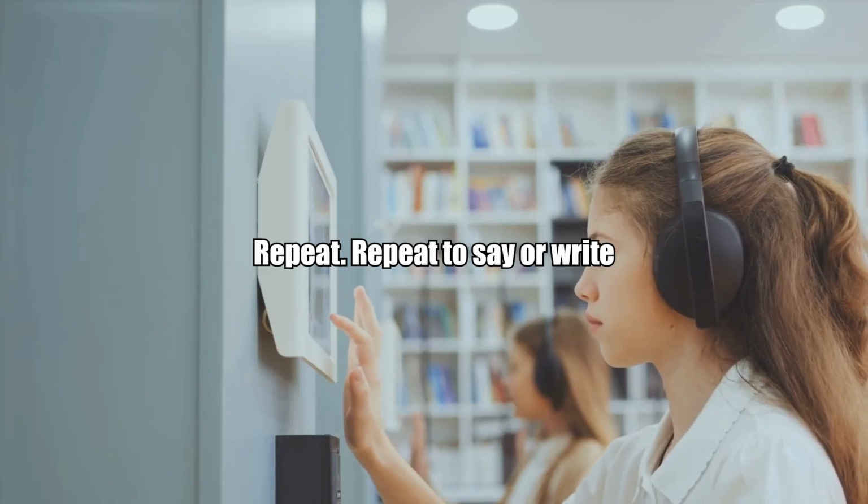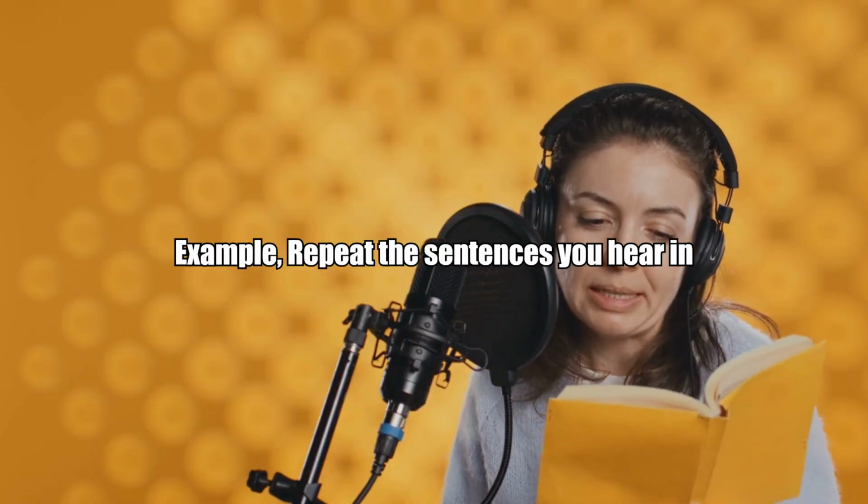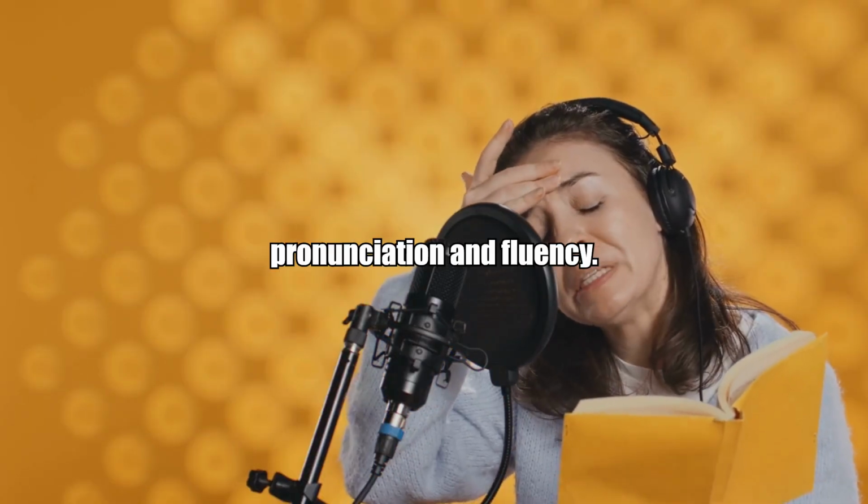Repeat. Repeat: to say or write something again or a number of times. Example: repeat the sentences you hear in English podcasts to practice pronunciation and fluency.